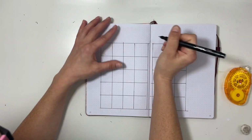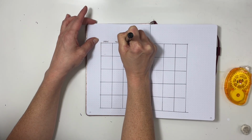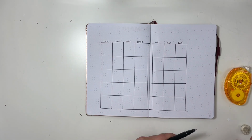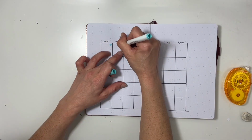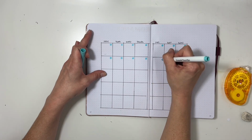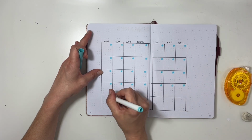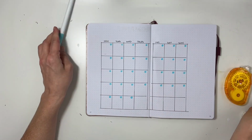All right, so I've got the calendar all done, and I've got the lines erased. And again, I'm just going to write out Monday through Sunday and do it myself, which I think I did all last year. And then what I do is I pick a marker and I make a small dot in the upper right-hand corner. And then I will use my Sharpie pen to go ahead and write the dates. Super simple, super easy way to just fill in the calendar without having to get out a bunch of stamps and a bunch of equipment to just fill in a calendar.